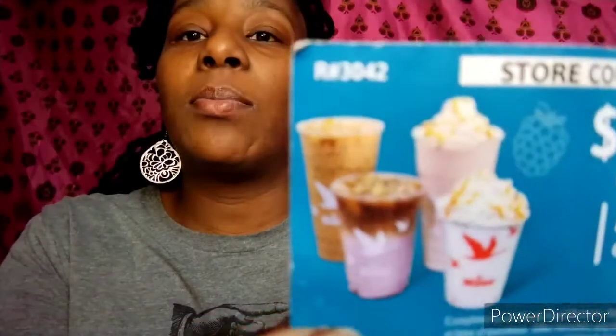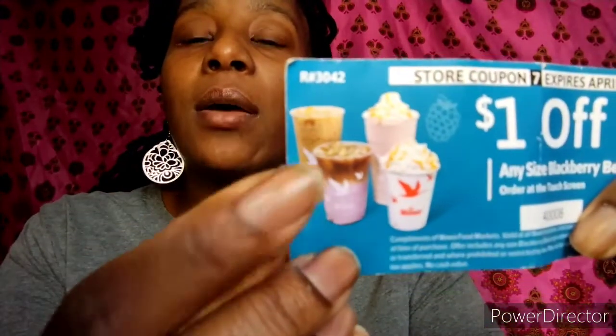All right, guys. So, I'm back. This here is the different blackberry beverages you can get. Let me get close. Okay. Wawa cream out with some blackberry. Yes, I got a coupon. Someone in the store gave it to me.